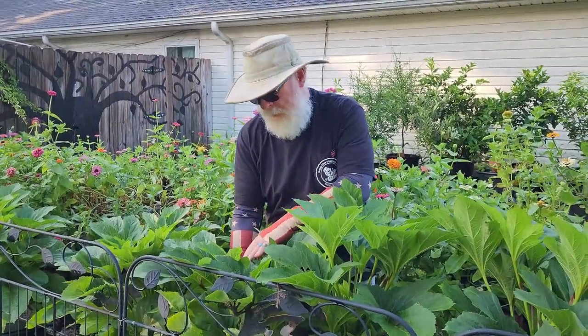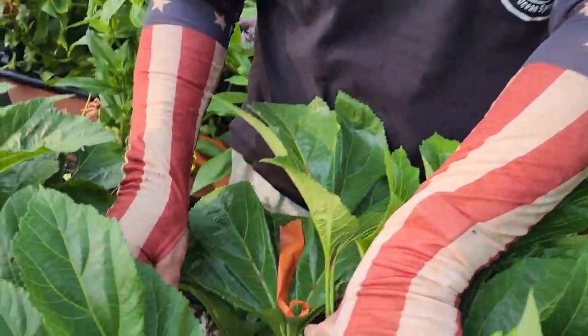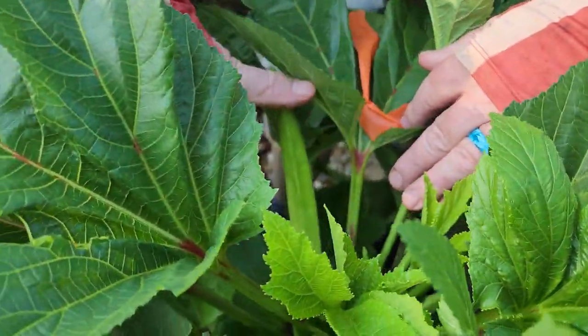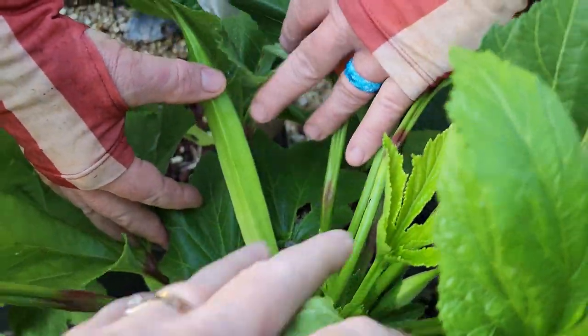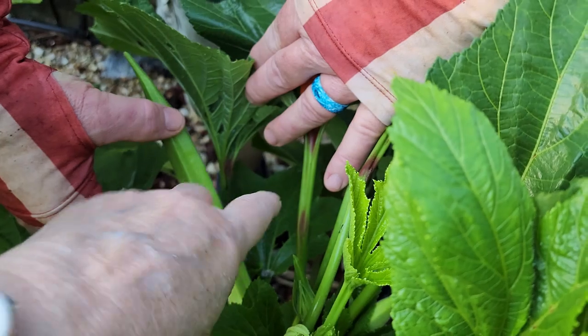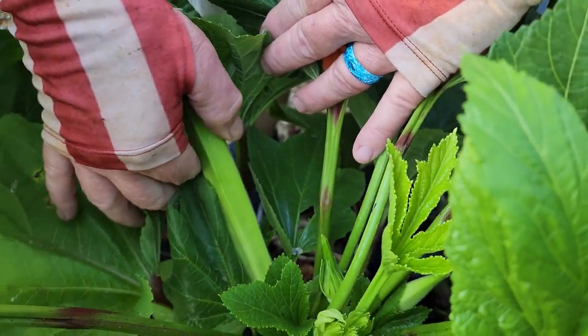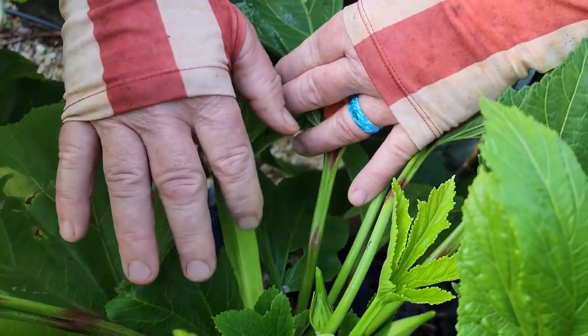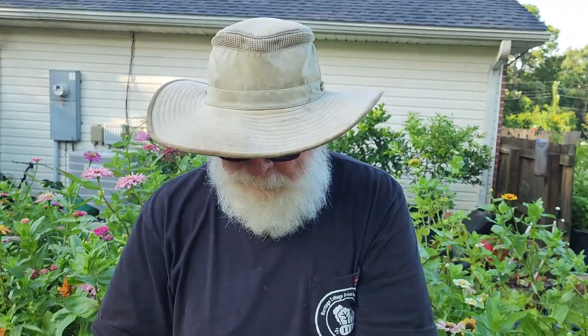Here, Kate, you want to come in here and see this? If you don't pick the okra at the right time, all of a sudden you've got a big honker like that. Ew. Yeah, and it's hard. We're not going to be able to eat that. I may let that one keep growing, and maybe we'll collect some seeds off of it.